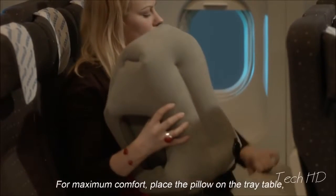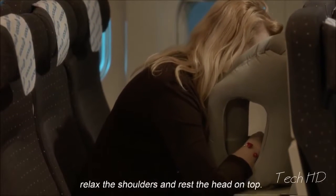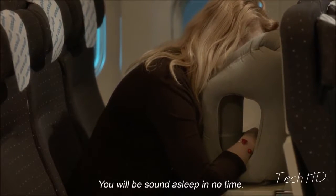For maximum comfort, place the pillow on the tray table. Relax the shoulders and rest the head on top. You will be sound asleep in no time.